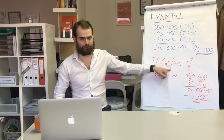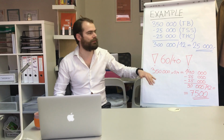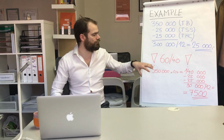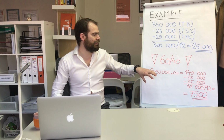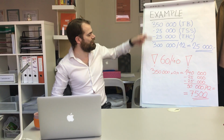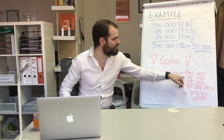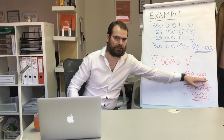But if you do that, it means basically two things. First thing is that you will be paying lower taxes because your tax base will be lower. On the other hand, if you're a foreigner and your visa or residence permit is based on your income, you can get into serious trouble. Because how it works is that you have the same income, 350,000 crowns a year, but then you deduct 60% of your income as your expenses, so your net income, the tax base, will only be 140,000 crowns.